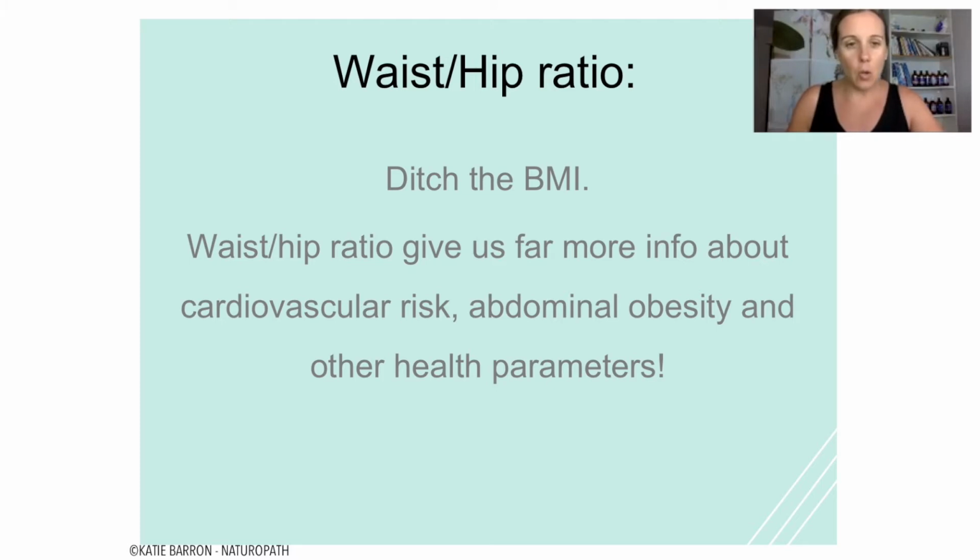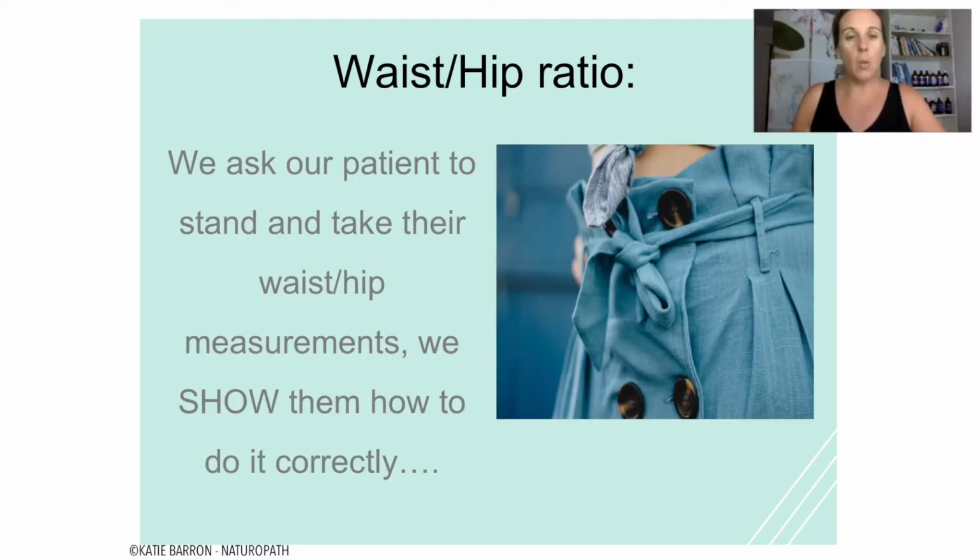So how do we do it? We are going to ask our patient to stand up and take their waist measurement. I'll show you where this is going to happen, because it's very, very important that it's done at the right spot. So ask your patient and do it along with them. I've got my centimeters in front of me, and ask them to locate that so they're not measuring themselves in inches, which is really, really easy to do as well.